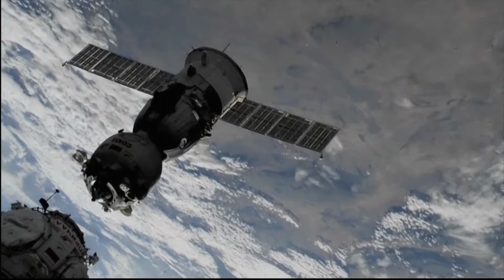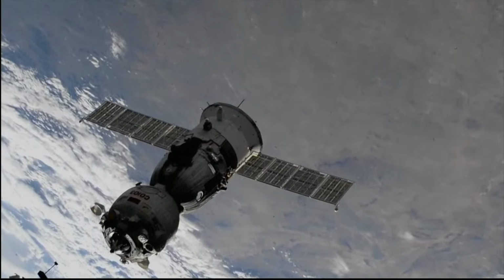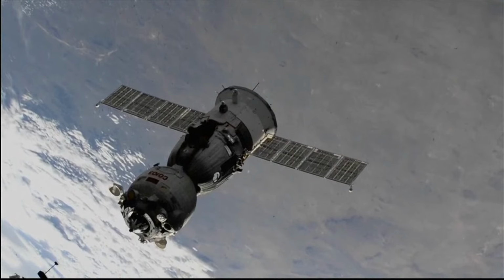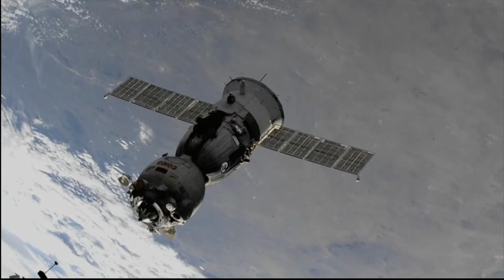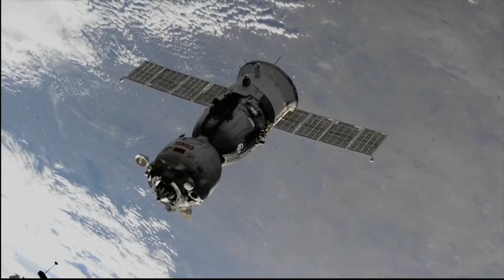Within minutes after the undocking, two separation burns were conducted by the Soyuz engines to create an opening rate between the Soyuz and the International Space Station, allowing the Soyuz to move to a distance of some 24 miles away from the station, where it currently resides, waiting for the final deorbit burn that is scheduled coming up at 5:24 and 9 seconds a.m. Central Time, 6:24 and 9 seconds a.m. Eastern Time.